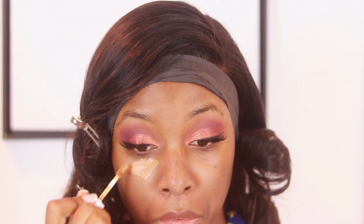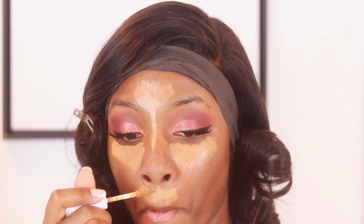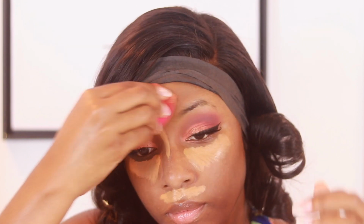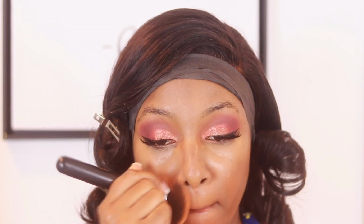First, I'm using the Benefit Professional, and then I'm gonna go in with the Maybelline Blur Stick to minimize my pores. The Maybelline Super Stay Full Coverage Concealer for under my eyes, my nose, my forehead, and that huge pimple that you see on my lip. Yeah, for that too. After I blend that out, I'm going to use my Lancome Tint Foundation, and I'll put down below what shade it is because I'm not 100% sure, but this makes my face look like silk.